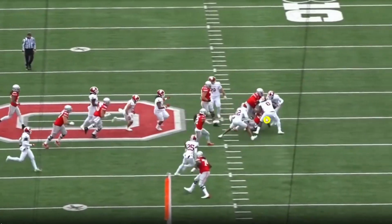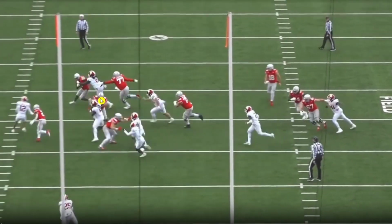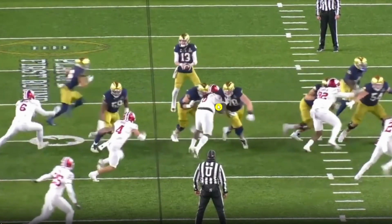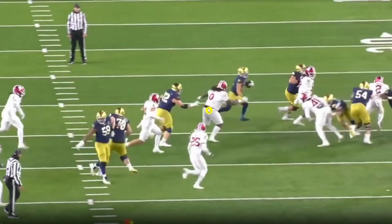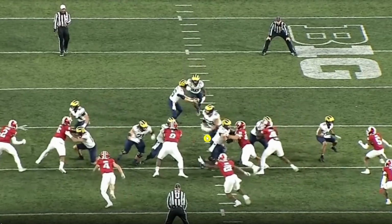He gets out there and makes the play himself. Here, beating the right guard to his spot on this perimeter run to just go make the play in the backfield. Really, really impressive. And then same thing here, right? Just doesn't get blocked really well and continues to chase things down, which is really impressive.